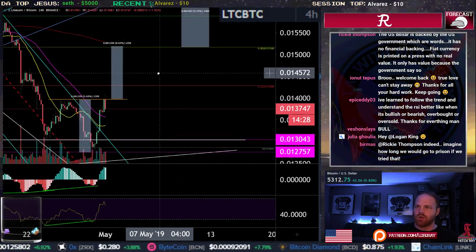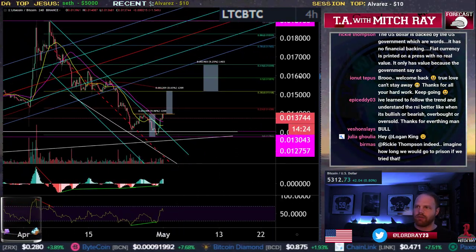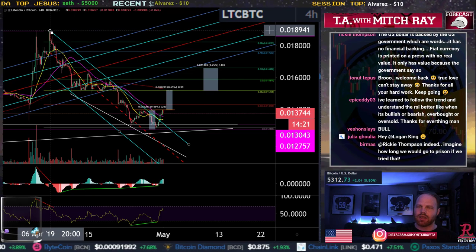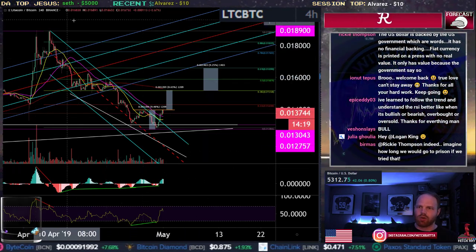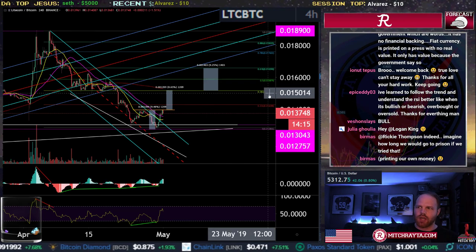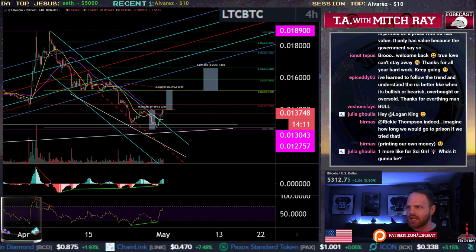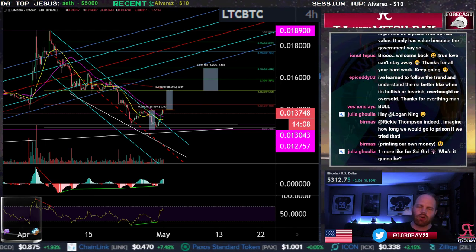15,168 area, which is the beginning of the golden zone. Golden zone, what are you talking about? From your major swing high, the height of the structure of the channel we broke out of, from that high to the low point, the golden zone is between the 38% retrace and the 62% retrace. And that's 15,168 to 16,590. Thank you very much.